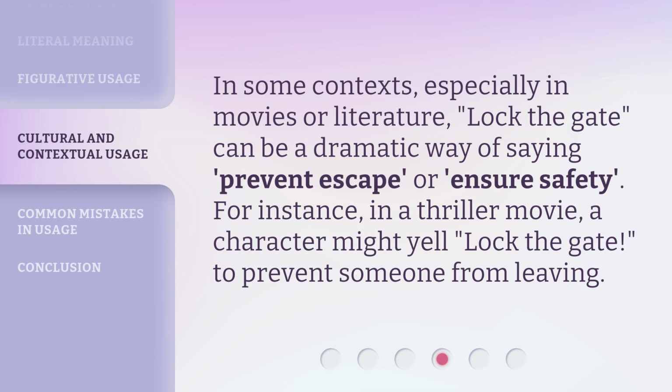In some contexts, especially in movies or literature, lock the gate can be a dramatic way of saying prevent escape or ensure safety. For instance, in a thriller movie, a character might yell, "Lock the gate," to prevent someone from leaving.